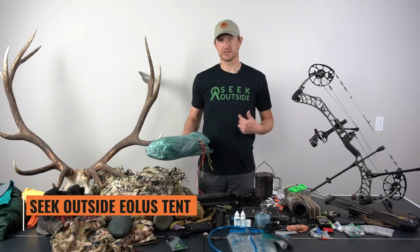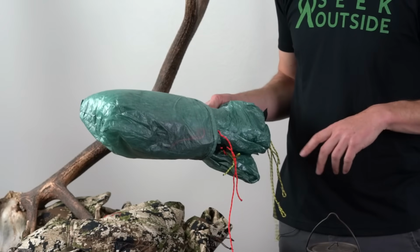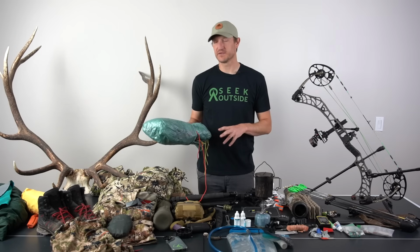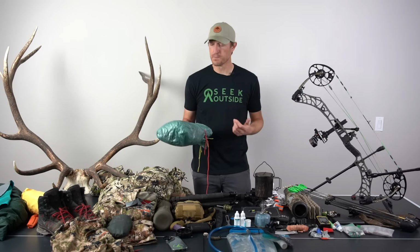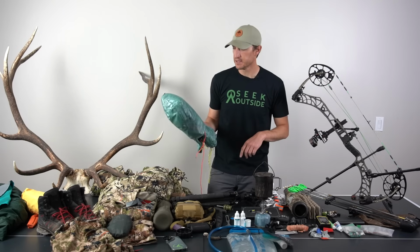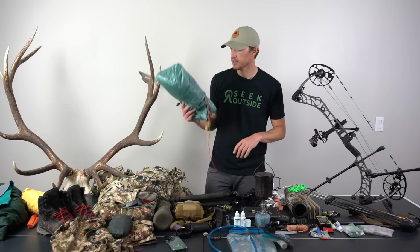I've got a Seek Outside t-shirt, look at that. Seek Outside Eolus tent. This is the Dyneema version of this tent. So this is a really nice little shelter, really lightweight, big enough for 2 people. It's a palace for 1 guy and all my equipment and my bow. It pitches really quickly. All I need to pitch this thing is the guy lines and some tent stakes. I'm going to touch on the tent stakes that I use, but I love this little Seek Outside Eolus tent.